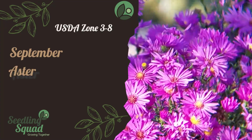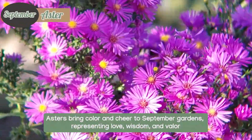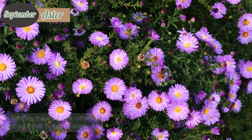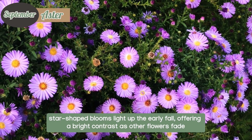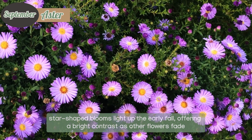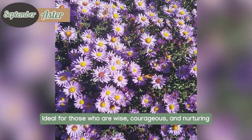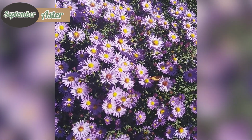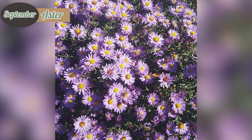September, Aster. Asters bring color and cheer to September gardens, representing love, wisdom, and valor. Their star-shaped blooms light up the early fall, offering a bright contrast as other flowers fade. Ideal for those who are wise, courageous, and nurturing, asters are loved by pollinators too, making them an eco-friendly choice.